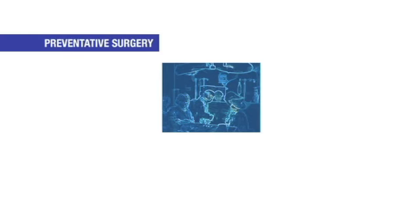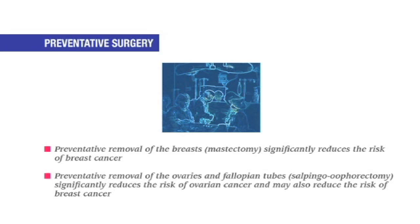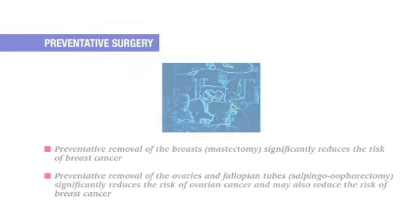Now, another option that some women choose is preventive surgery. Preventive mastectomies reduce the risk of breast cancer by at least 90% in women with BRCA1 or BRCA2 mutations. Most women follow preventive mastectomy with breast reconstruction. Preventive removal of the ovaries, which is done after childbearing is complete, significantly reduces both ovarian and breast cancer risk.